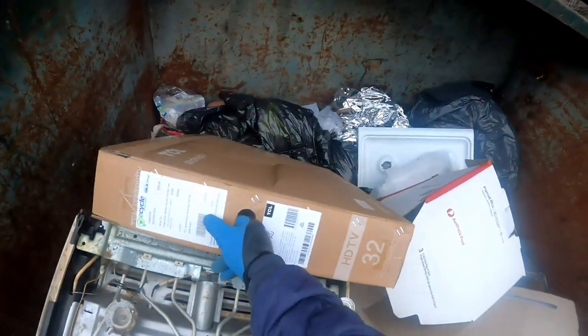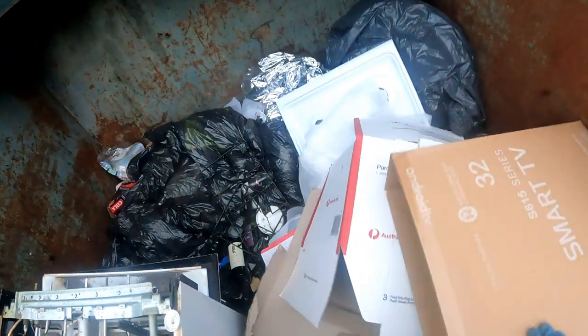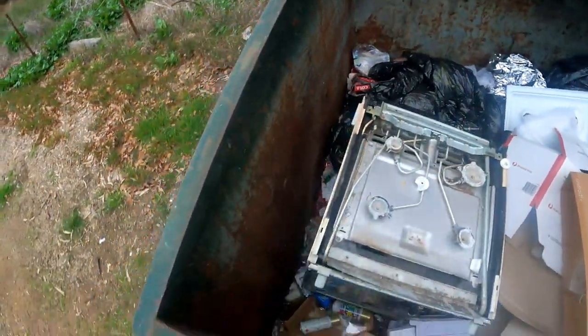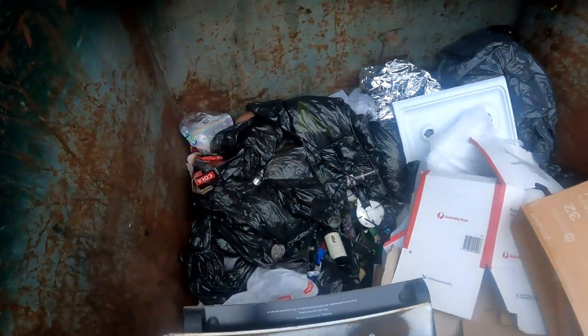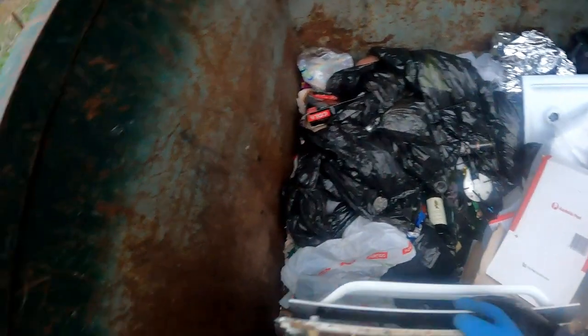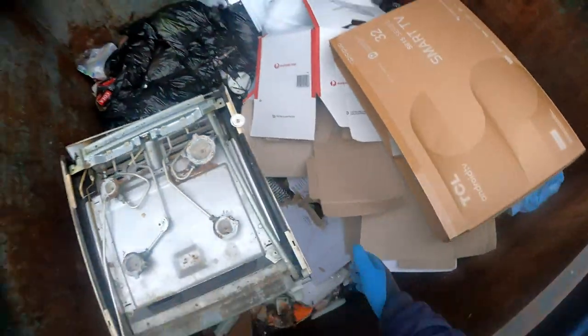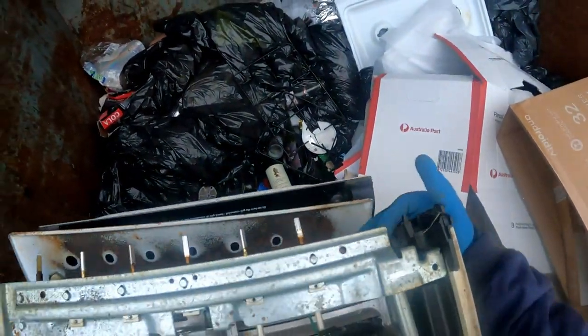Someone's bought themselves a HD TV. Oh, yeah, it's got it all there. Okay, assess this. Okay, we're going to move that out of the road. We don't need that. Got alloy a whole lot here. Oh, dear. Probably better off pulling it from up here. Anyway.